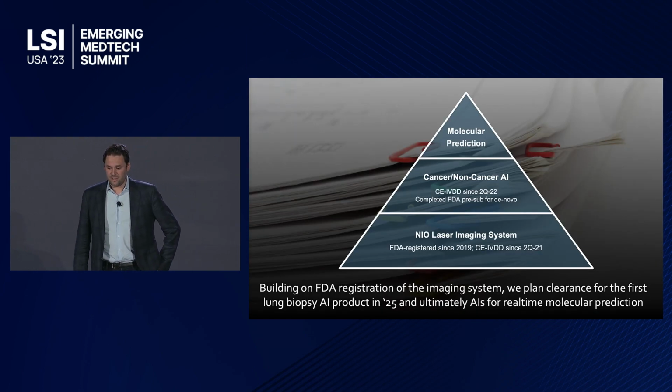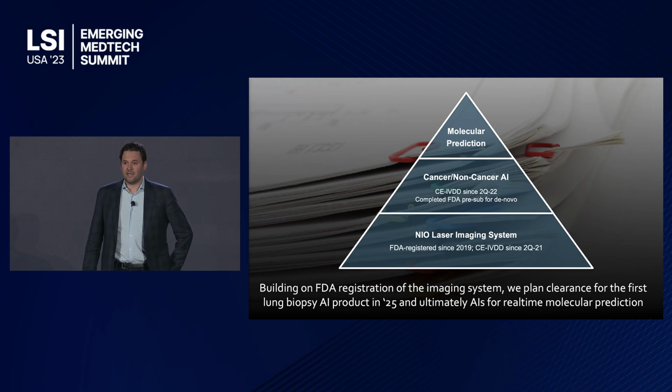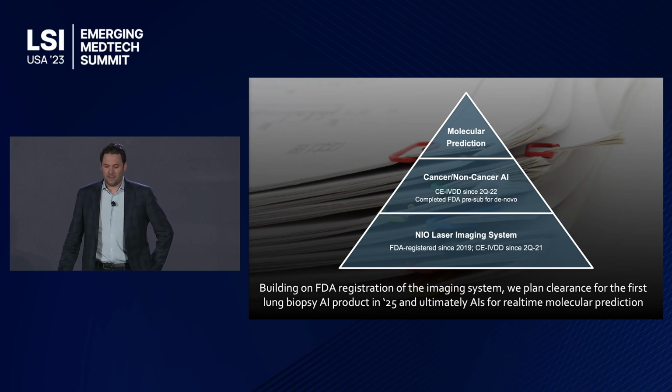The neuroimaging system is already FDA approved. It's CE certified since 2021. We also have a CE certified AI algorithm in Europe for brain tumors. But the primary focus of the company right now is to get the first FDA clearance for lung cancer.